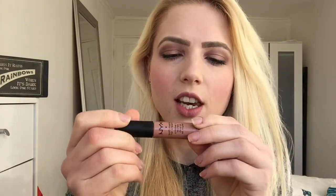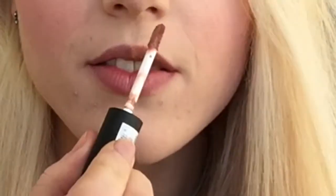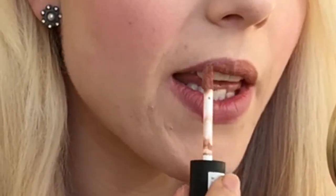Okay, so the next one that I've got here is the Soft Matte Lip Cream. And this is also another nude colour in the shade London, I believe. Yeah, on the bottom. And this one, instead of being a lipstick, it applies with a lip gloss sort of applicator. So I haven't tried this yet, so I'm intrigued about this one. But I think when I was swatching it in the haul, I was a bit unsure. Smells absolutely stunning. It smells of caramel and sweets. Absolutely gorgeous.